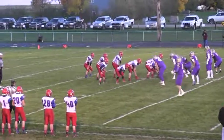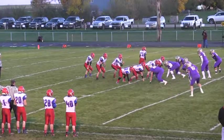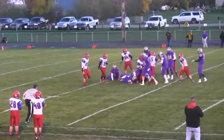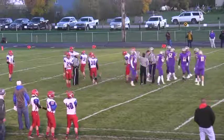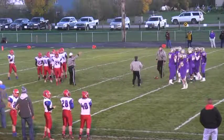In I formation, wing right, Riley Binger on the wing, again in motion. Handoff to Hofer this time, coming up the middle, right over the center almost. Brings it out to about the 34-yard line, 33. Third and a long one.